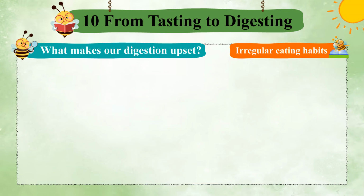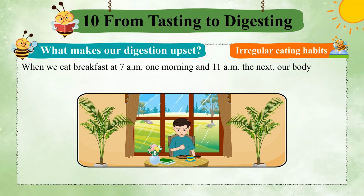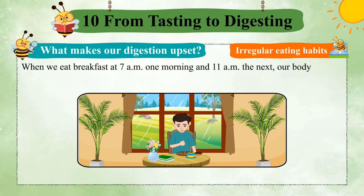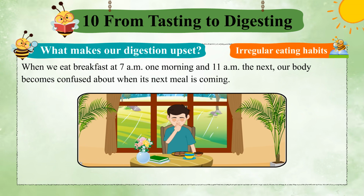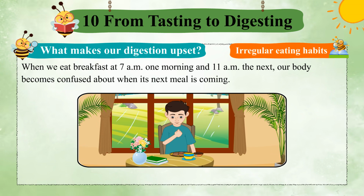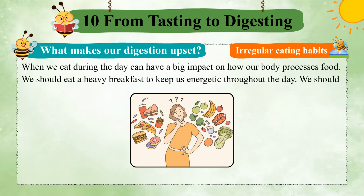Irregular eating habits. When we eat breakfast at 7 a.m. one morning and 11 a.m. the next, our body becomes confused about when its next meal is coming. When we eat during the day can have a big impact on how our body processes food. We should eat a heavy breakfast to keep us energetic throughout the day. We should keep our dinner light.